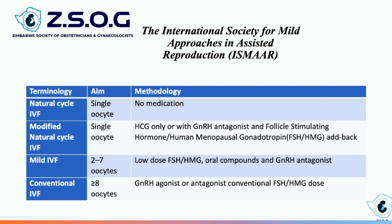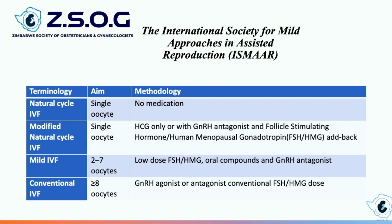And then mild IVF typically uses doses less than 150 international units of FSH or HMG. And sometimes it uses oral compounds, clomiphene or letrozole. And it can also use GnRH antagonists to prevent premature ovulation, or it can use those other agents which I have mentioned previously. And then, of course, conventional IVF is the one which gives you the highest yield of oocytes, and typically uses the GnRH agonist or antagonists, and doses above 150 international units of gonadotrophin.